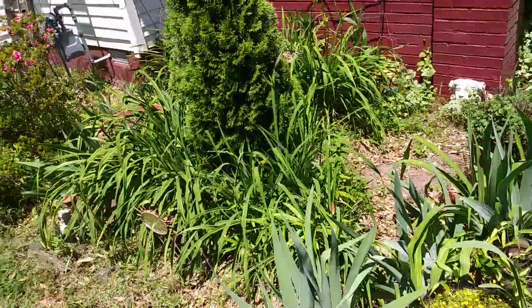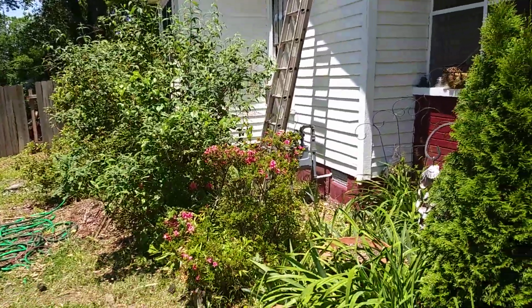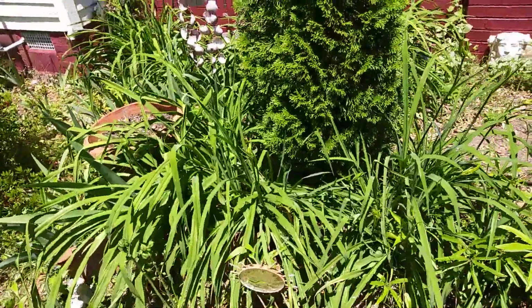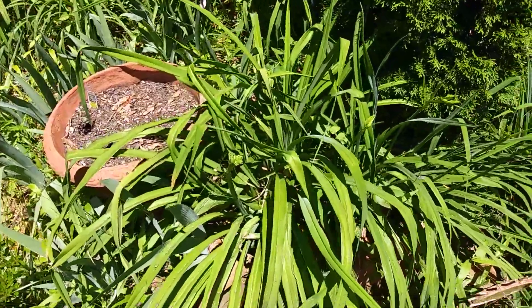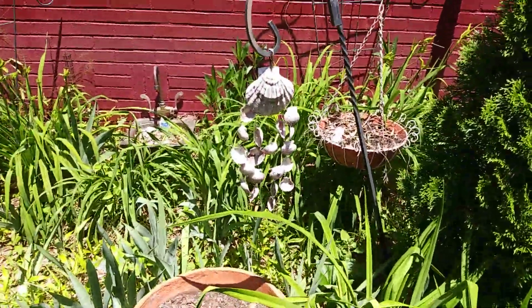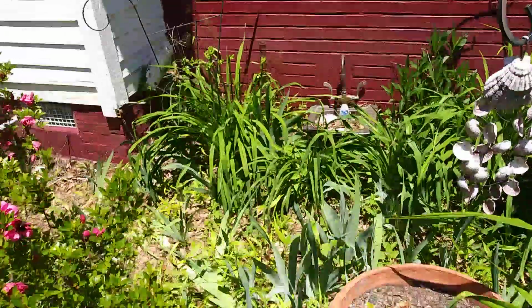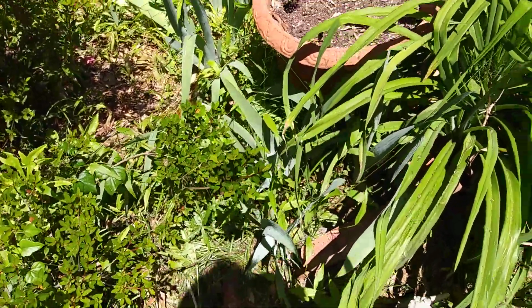This is my little side garden area. That's my butterfly bush. These are my Stella de Oro and Raspberry Suede daylilies. Usually I would have flowers in these containers already. You can see more of them back there, along with more of my beautiful irises.